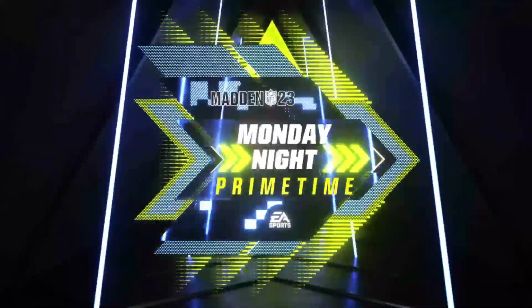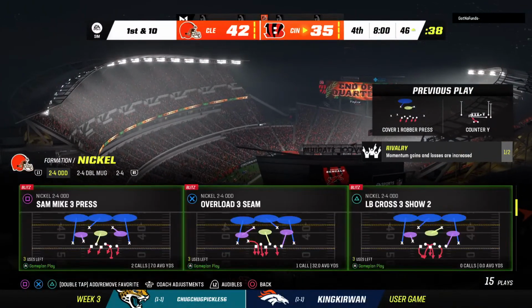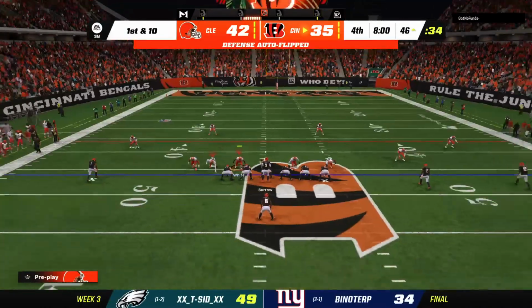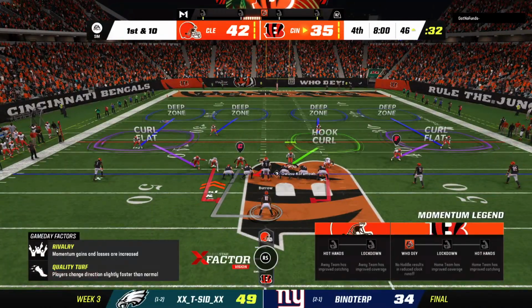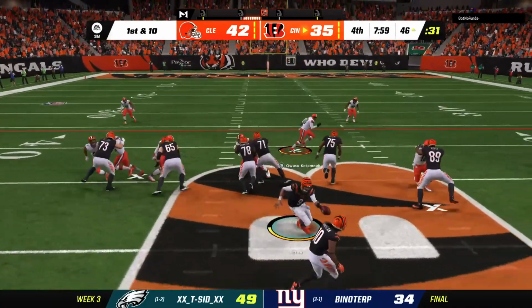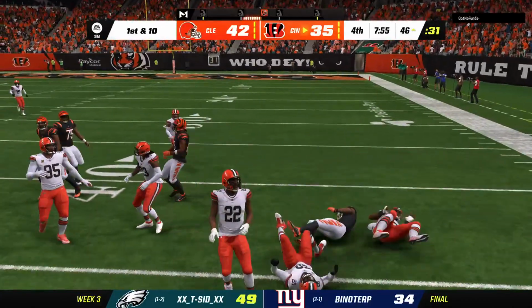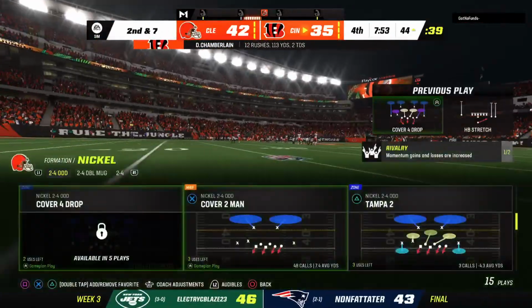One quarter remains here as we wrap up the week on a Monday. Back now in Cincinnati. Here we go. The drive continues as they search for a tying touchdown. Here's 1st and 10. They'll keep it on the ground. Chamberlain. And he'll work down inside the 45.